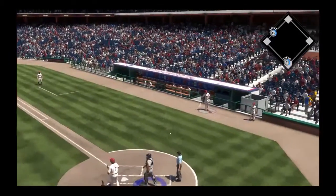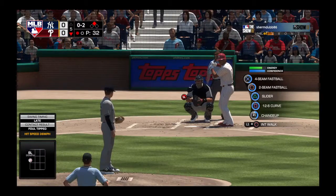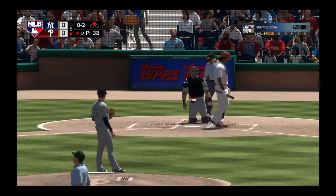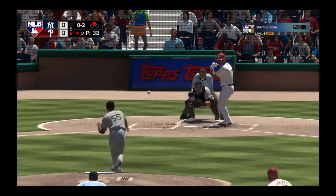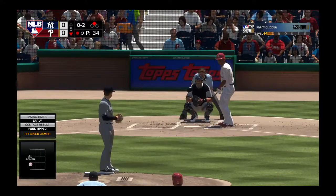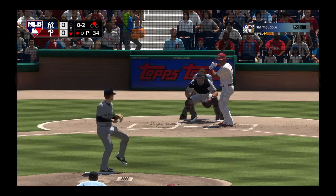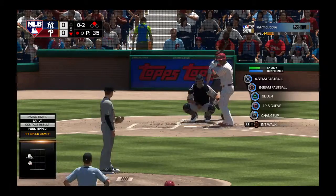Very weakly on the ground, but it gets foul. Count remains at 0-2. The next 0-2. Now a swing and a ball chopped foul right at home plate. The 0-2 once more. Swing and a little tapper. That's a foul ball. Back-to-back sliders away.